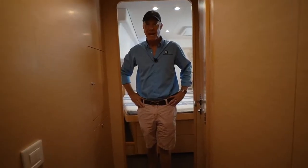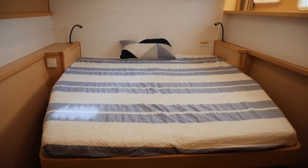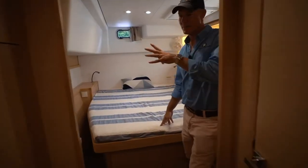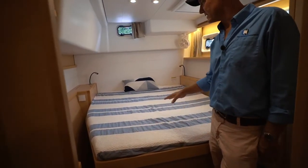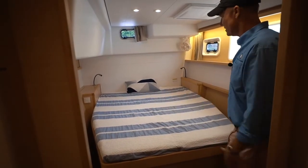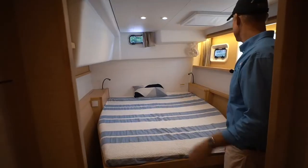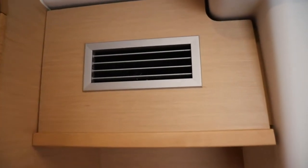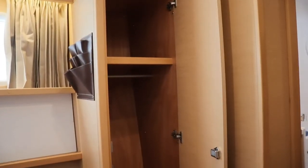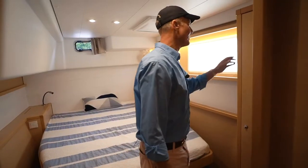We are in the portside aft cabin. This is the second largest cabin in this three cabin owner's layout. The berth is the same size as the one on the owner's side. This is essentially a queen, if you will. It's an island berth, so you have access on both sides. LED reading lights, AC, USB chargers, power outlets. Nice hanging locker here for foul weather gear, jackets, or evening gowns.